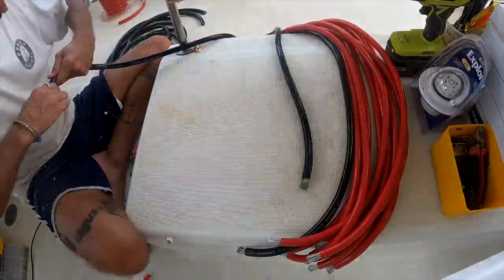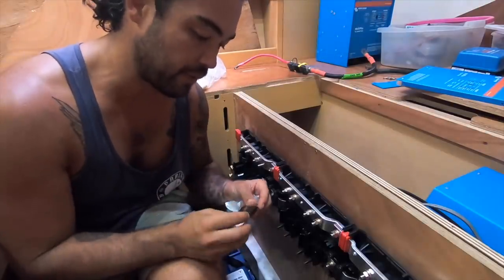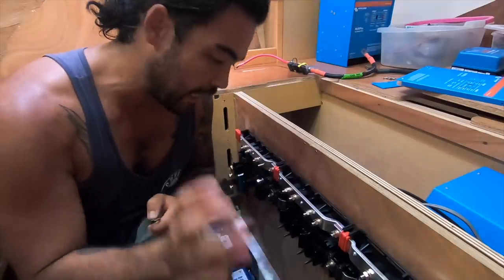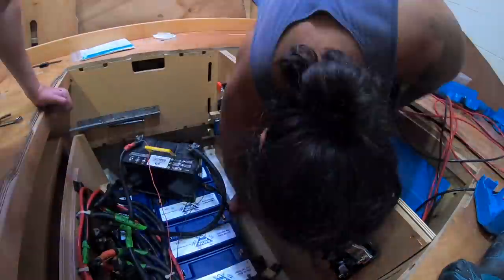Okay, while the guys get the cables ready, I'm gonna prepare all of this. Each battery on the positive side will get a 400 amp fuse, and that's gonna protect each individual battery. Like we've stressed, each cable length is exactly the same, so they're gonna have equal draw coming to this bus bar.